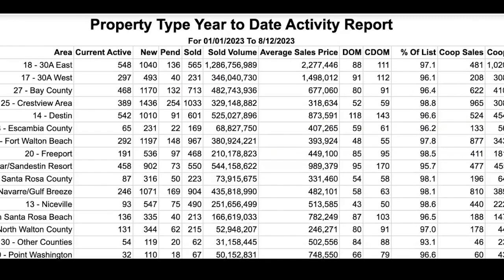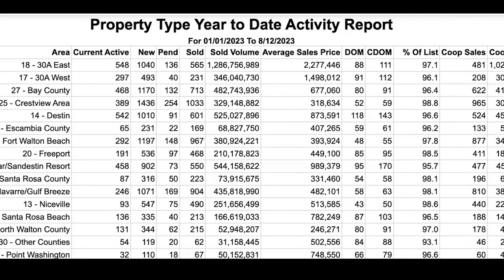Lastly, let's take a look at the property type year-to-date activity report to kind of give you an idea about what the average sales price is based on the area. We all know there is a significant difference between 30A East and West, even though we used to be much further apart, but not so much anymore. Probably one of the reasons is 30A East is where you have a lot of investors purchasing investment property. On 30A West, you have investment properties, but you also have more primary residential homes. And as we are getting more and more people who want to relocate to this area, you see a fluctuation in that number.